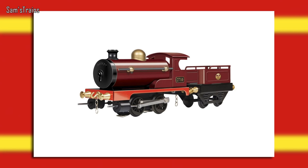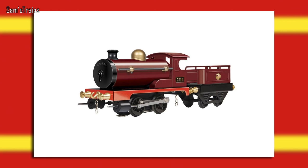This is the first of many products that Hornby are going to be releasing this year for their centenary celebration, their 100 years. And just look at that. Can you believe that we're in 2020 and Hornby are releasing something like this?